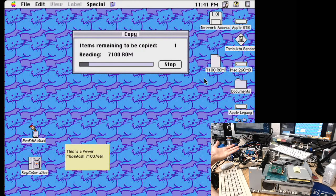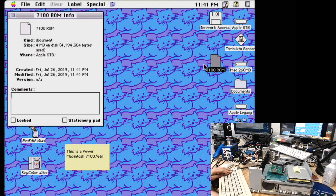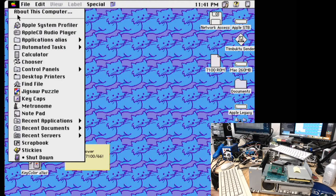What are you copying? What is right on the desktop? Or unless it's in a different partition. Is that ROM file that big? Or is this computer that slow? Or is this SCSI 2SD adapter that slow? Let's find out. 4 megs! Really? Took you that long for... Oh, jeesh. Alright.